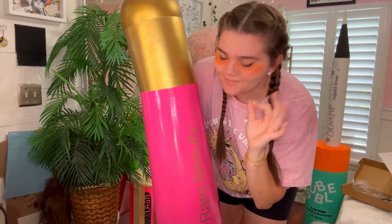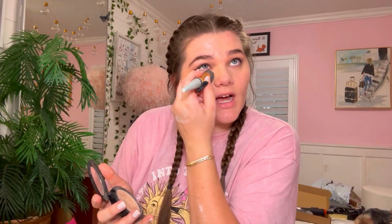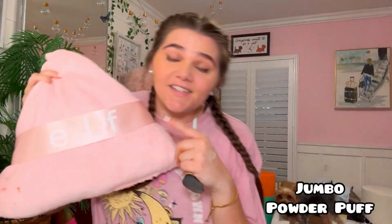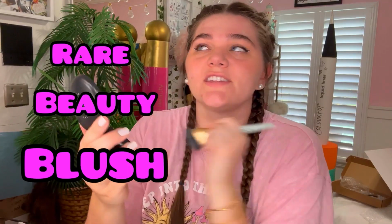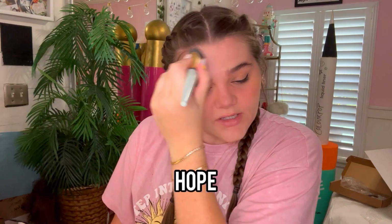It's a little crooked. If you're new to the series, we've actually made a ton of jumbo makeup products over the last couple months. From concealer to eyeliner, even this jumbo size e.l.f. powder puff. And today I'm gonna be making the world's biggest Rare Beauty blush that's actually usable in some type of way. I really hope this works.